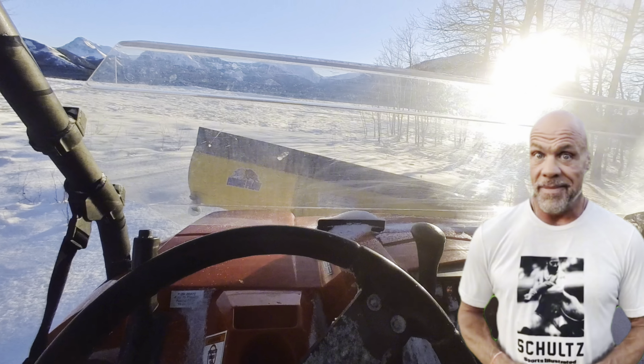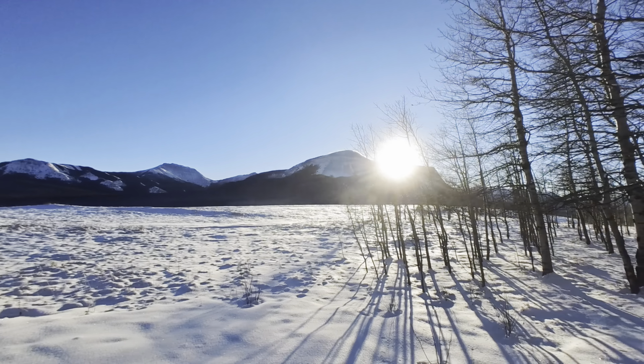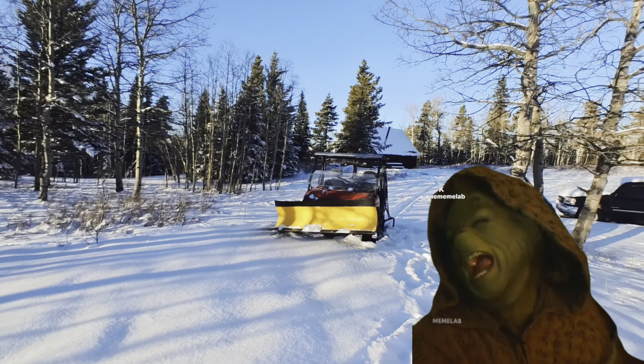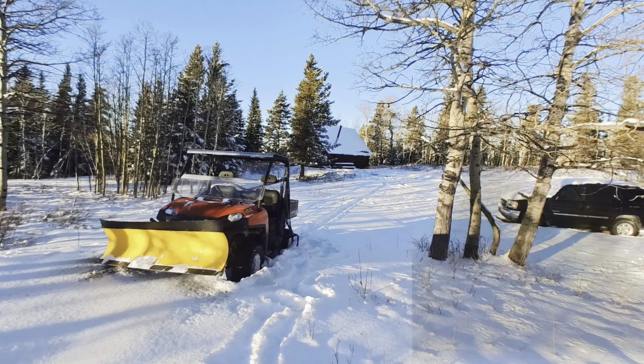Yeah, now we're stuck. Well, I just want to end it off with sharing this gorgeous view with you guys. And the cabin back there, and obviously, no, I am not stuck at all.